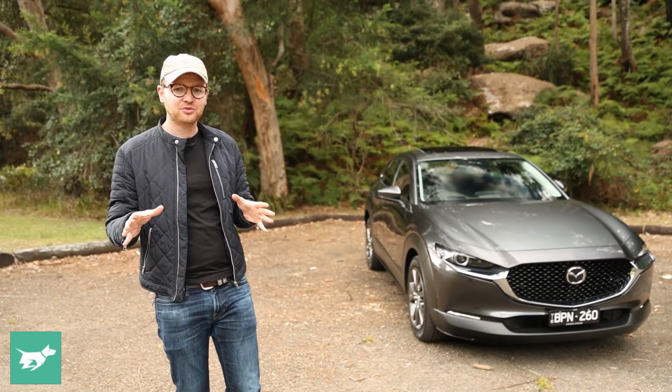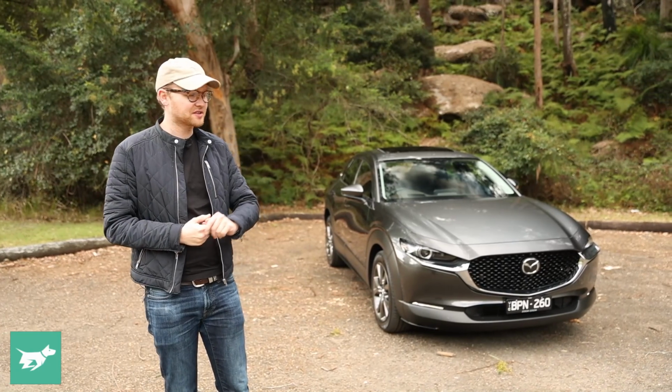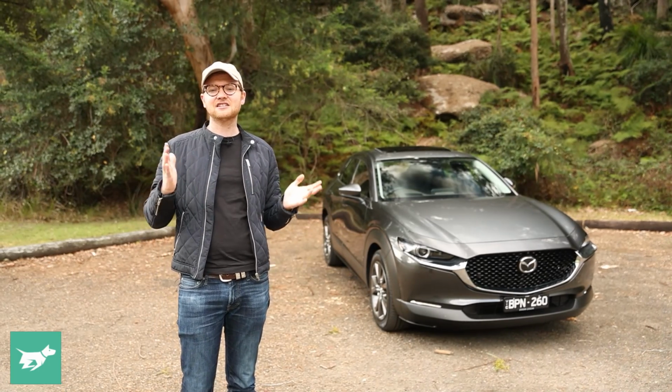We'll also do our other usual parts. We'll go inside, we'll have a look at the back seats and the boot, we'll discuss the running costs, and then we'll head out onto the road in this CX-30 X20 Astina to see how it drives.